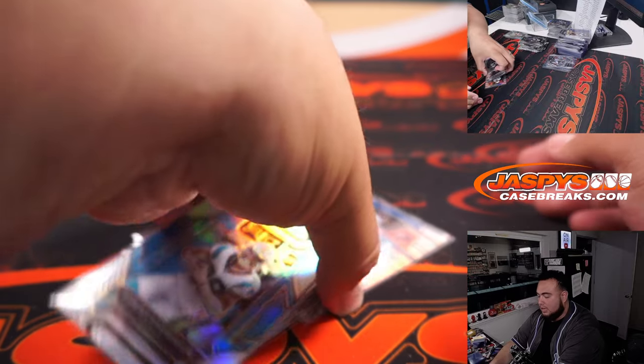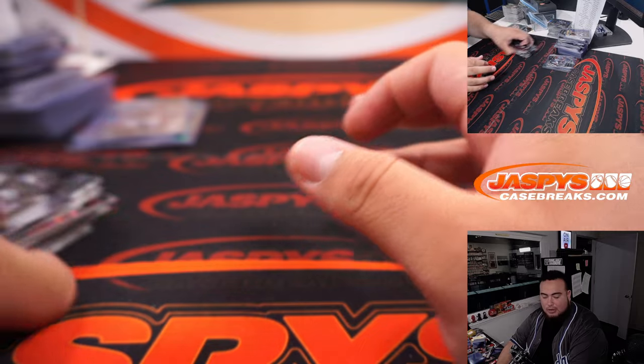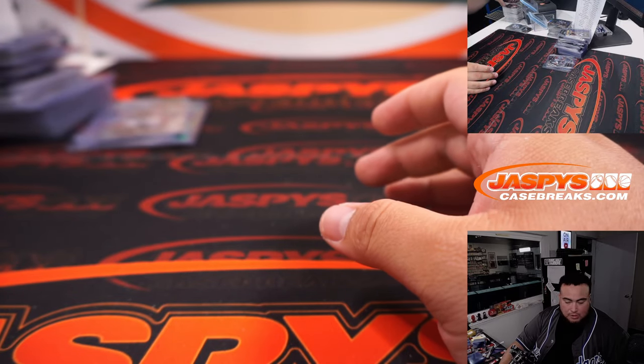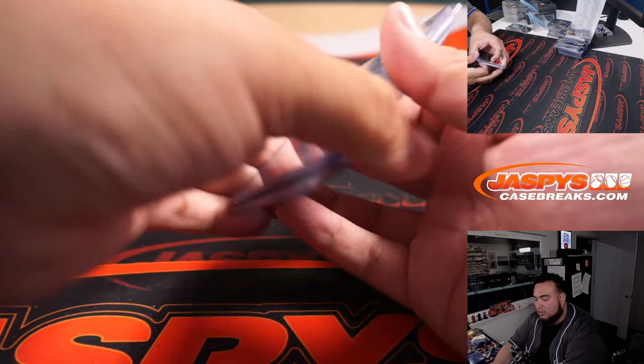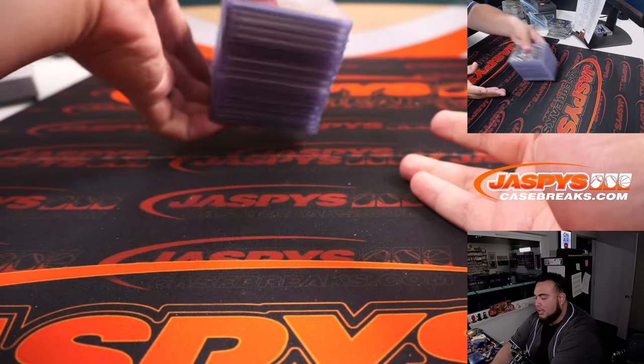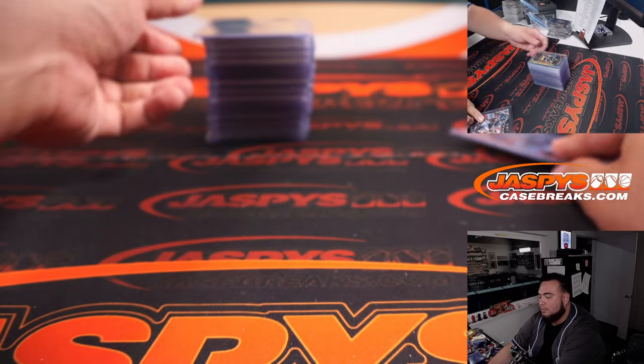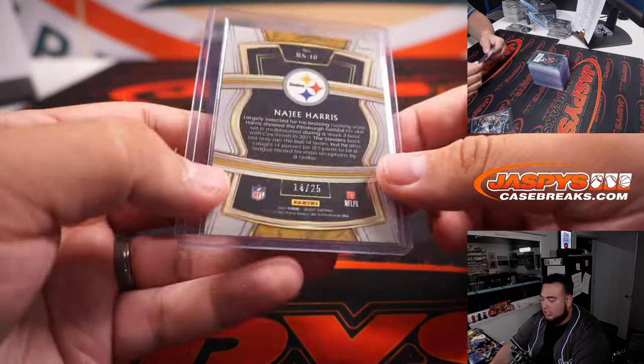All right, well, I gotta say, great second half, right? Everything we were missing, we pretty much got, and probably a little bit more. These are all the top load stuff, kind of the bigger stuff, I would say. So, of course, zebra, field level, Justin Fields, beautiful. We got a tie-dye Najee Harris.